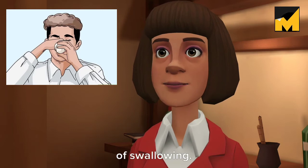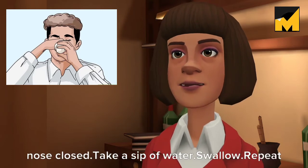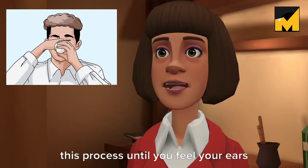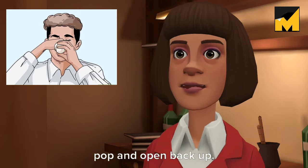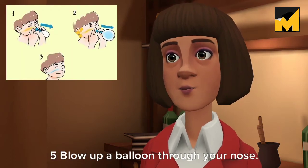To perform this maneuver, pinch your nose closed. Take a sip of water. Swallow. Repeat this process until you feel your ears pop and open back up. 5. Blow up a balloon through your nose.